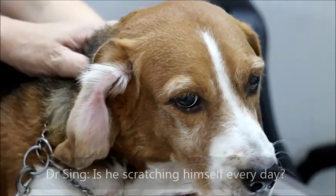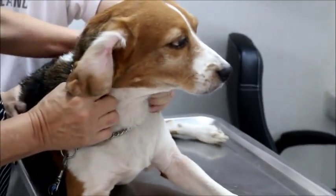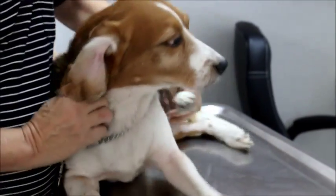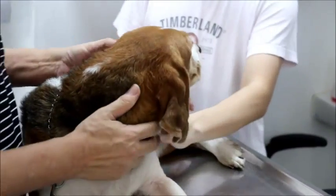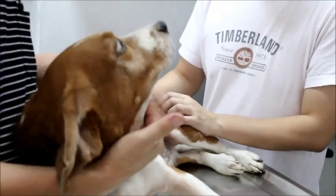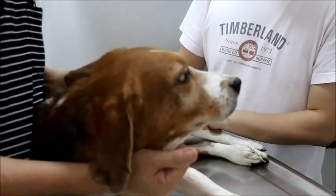If the dog uses a back rake to scratch every day, especially a back rake like this, that means inside the ear, the horizontal canal is very itchy. Now, either ticks have fallen in or dirt. Now he's very nervous because of this, so there is definitely some pain inside the horizontal canal.